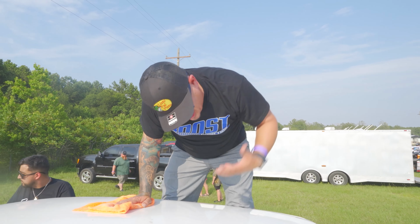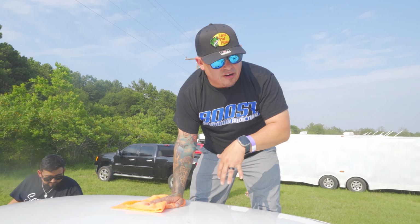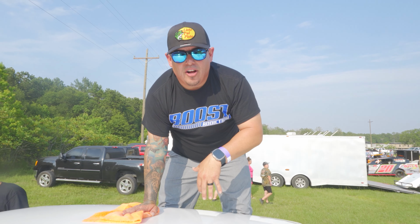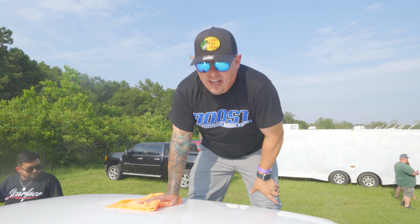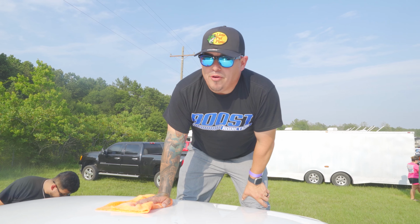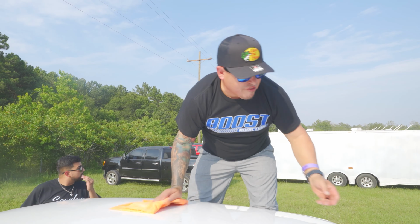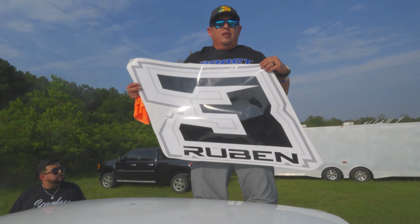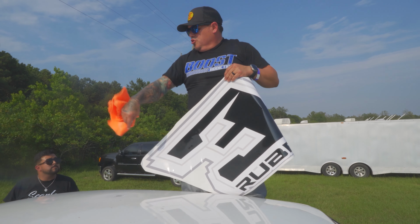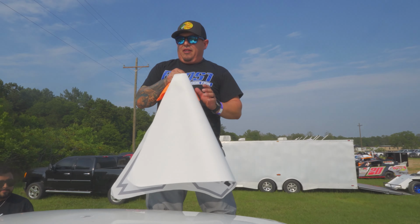Today we're gonna do something a little different. We're out here with El Quesito. This car's name is El Quesito. It means the cheese. It's white. We're out here with Randy, El Gringo. We're here to race with a bunch of people. This is my first time doing it. We're kind of nervous, and they gave me number 3, Ruben. So we're gonna put this on, and that's gonna be our number for the day.